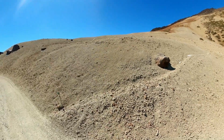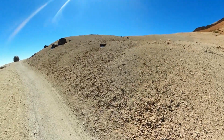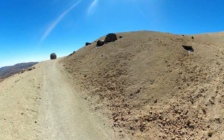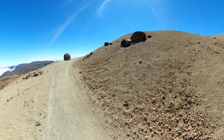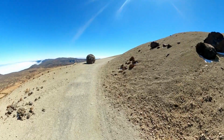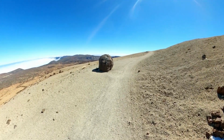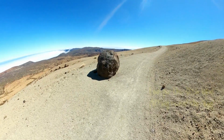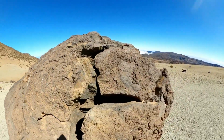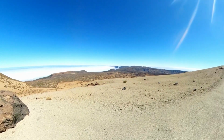We're just coming up to the first of the Teide eggs. The origin of these is disputed a little bit, but most people think that when this black lava was flowing down the mountainside of Teide, it was quite viscous and slow moving, and the bits at the bottom just broke off and tumbled down on their own, and as they tumbled they made themselves into these egg shapes. So this is quite a small one. We'll see quite a few more of those further on.